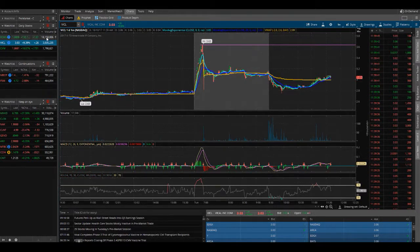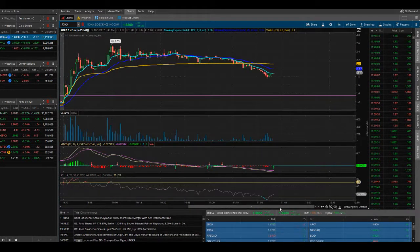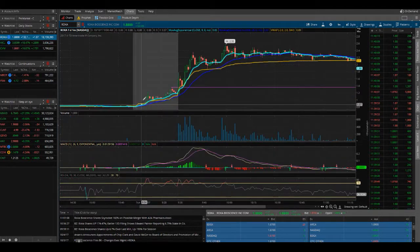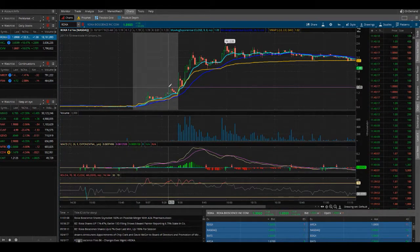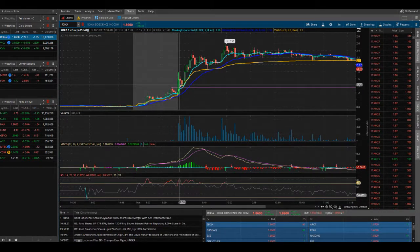And this one was the other one that I was watching, ROKA. So this one I had it in my morning scanner because of this jump that it made. So I drew my line at the highest point, which is $1.35. So I wanted to play the break above 135. I wanted to get in at 134 or 135 to get in on this action. But again, it moved so quickly that I was not fast enough to get my order into Stocktrade.